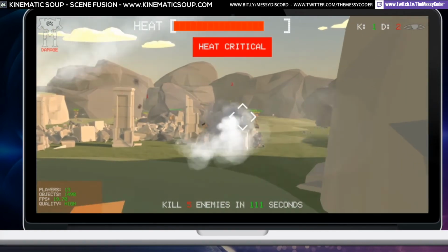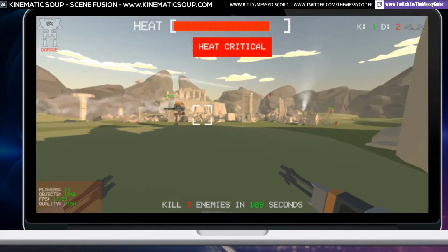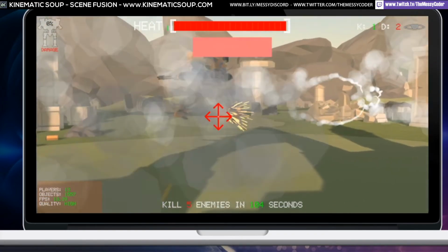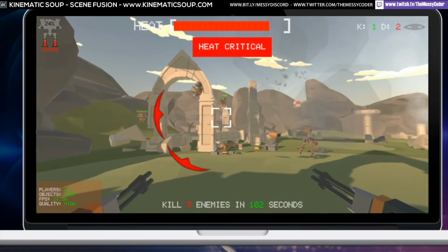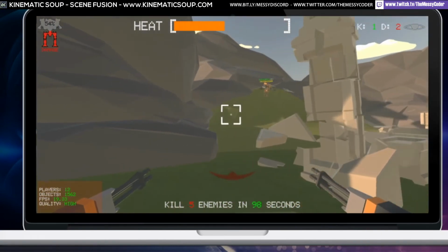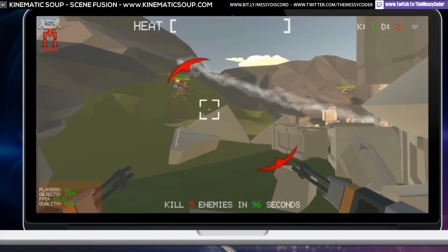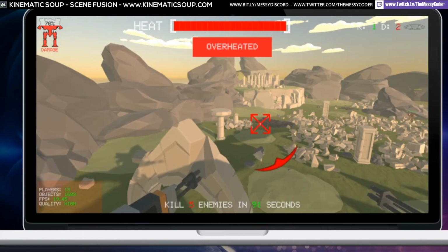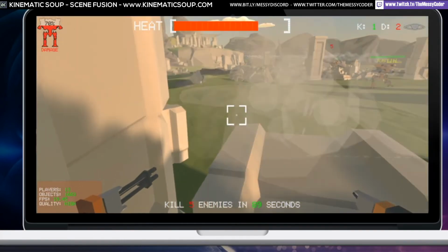There's a jump button. Oh, did I kill somebody? I've got one kill and two deaths. Some guys just got focused down there. Somebody stole my kill. Messy Destructo's getting hit. This is kind of fun. This is the way to do a stream: you're streaming and then everybody gets to join in.